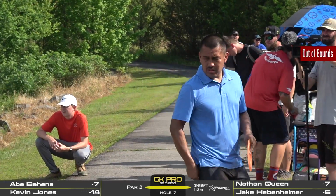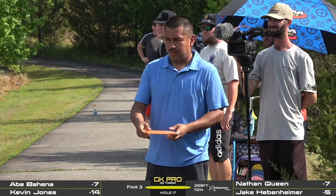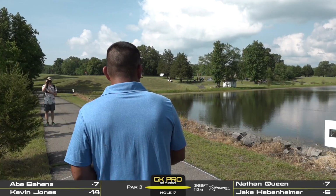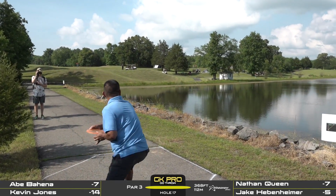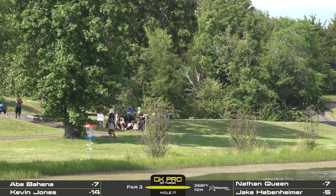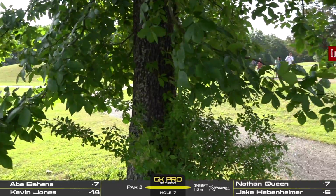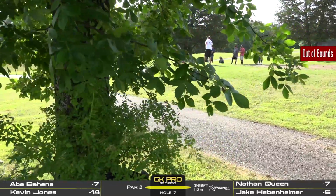And the downwind got Nathan as well. It looked like the line was probably going to be good. It's a tricky lefty hole. He's either got to throw a turnover fairway driver or all the way around lefty. So he's, this looks good. Too low. Just a tiny bit too low.